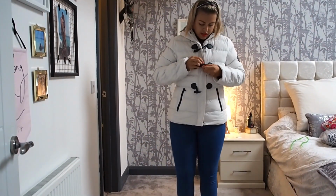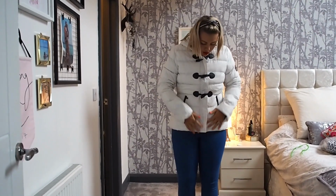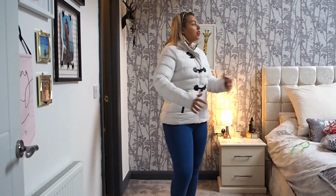This one feels slightly tighter than the yellow one in a 12. I do have it in a 14 as well, but it seems a little bit more fitted around the waist. It's not cuffed on the bottom, not cuffed on the sleeves, but I do like the colour.